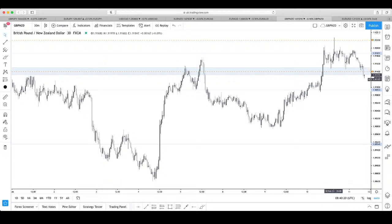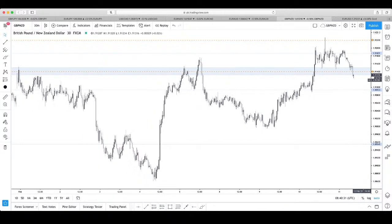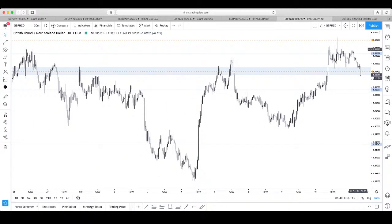Again, we're just finding some consolidation. We've literally just had a breakthrough of the lows of that consolidation. So we'll let the pair play out for a little bit. We'll see how price acts. A pop back above 192, I am going to take a long.